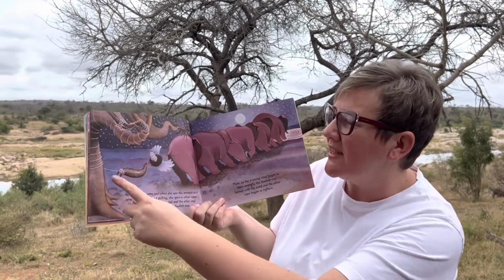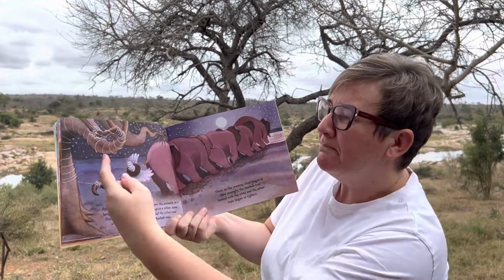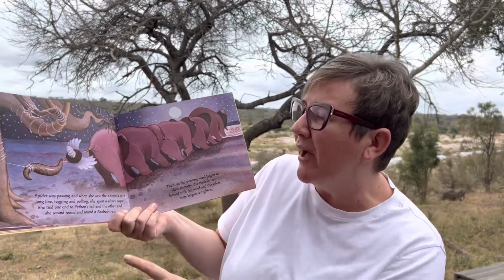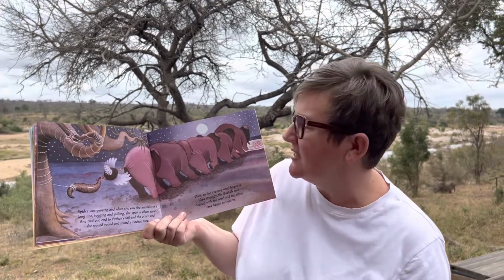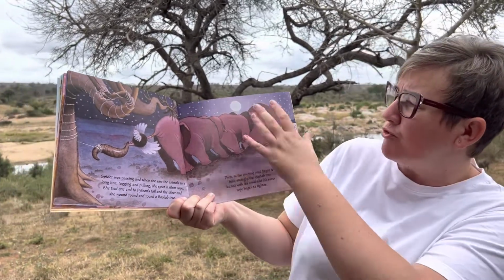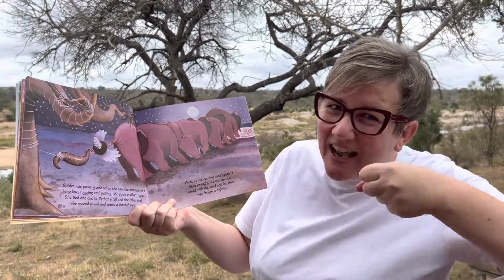Spider was passing, and when she saw the animals in a long line, tugging and pulling, she spun a silver rope. She tied one end to Python's tail, and the other end she wound round and round a baobab tree. Then, as the evening wind began to blow strongly, the baobab tree leaned with the wind, and the silver rope began to tighten.